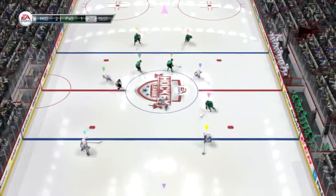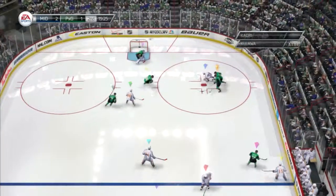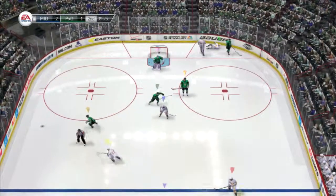With that puck drop, our second period's underway. We'll get a whistle here offside. Whoa! You can't do that. Well, if the glove to the face isn't an invitation to scrap, I don't know what is.